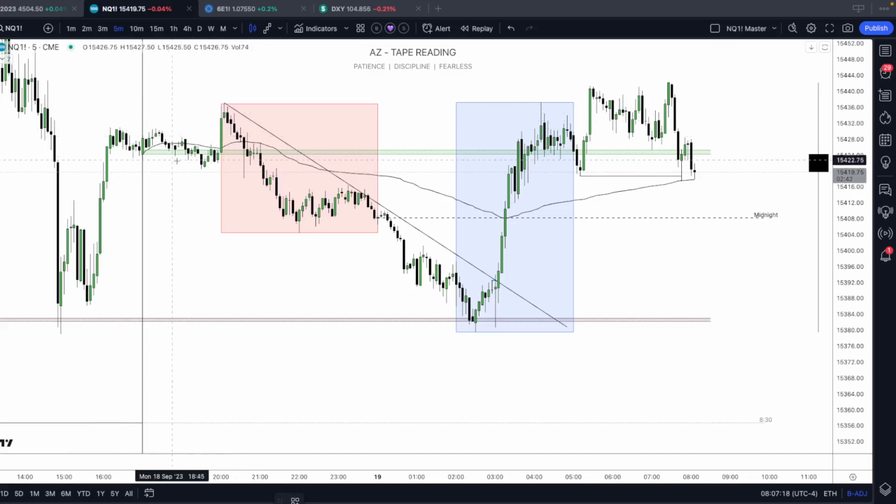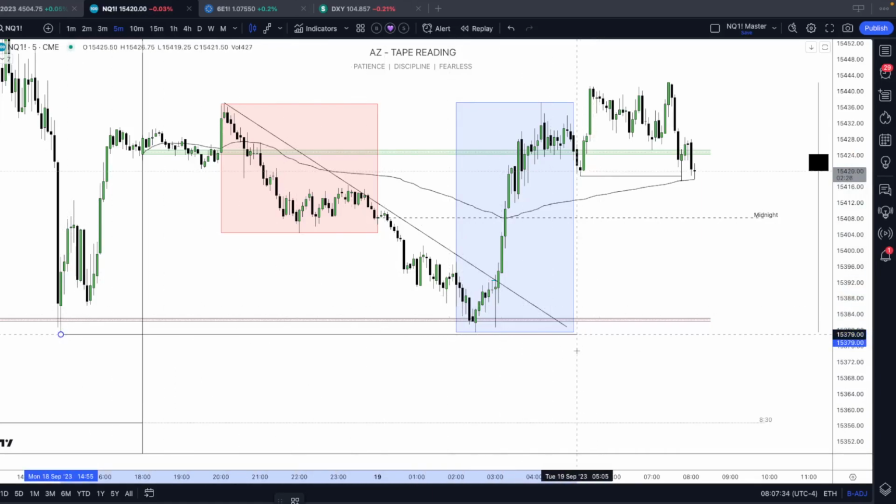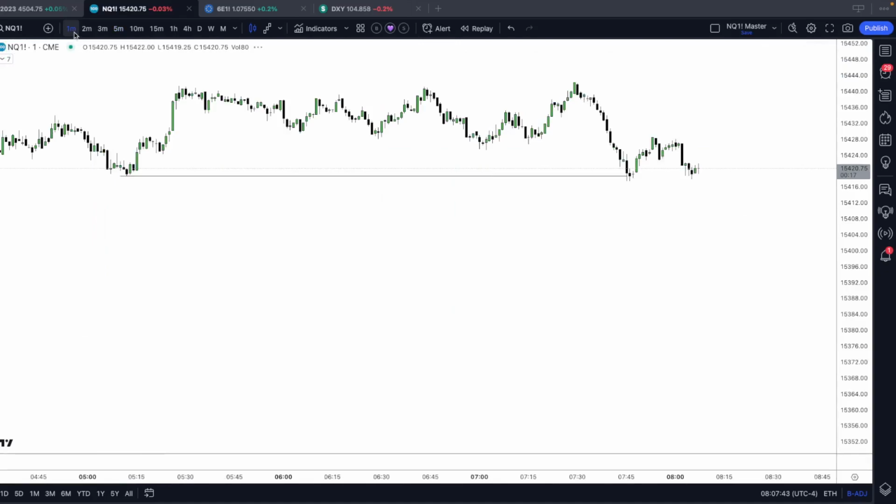After this little fake out pump to the upside at the Asian Open, 8 a.m., delivery lower, lower, lower, lower. 2 a.m. open, midnight. We continue lower, lower, lower, lower, lower. We didn't clear sell side. I was sort of expecting for it to clear sell side because we got so close to it. But it didn't happen. Also not during the London Open and the trade I took.